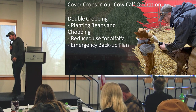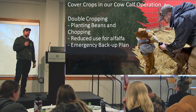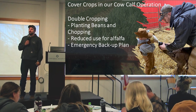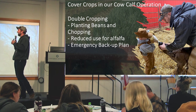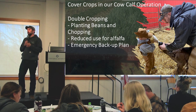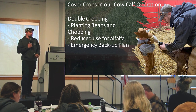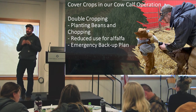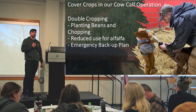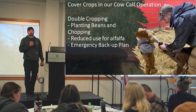Reduce use for alfalfa. So we're hoping this will be the first year to not have any alfalfa fields. Our last alfalfa field just basically hit its termination date. We're going to try and operate our entire cow-calf operation without buying any hay. Grass and rye are going to be our two sources of feed. No corn, no grains. Basically trying to get it all done that way. We don't graze any of our cover crops unless it's incidental grazing. So we'll graze our corn stalks, but our operation is basically strictly for the use of the crop itself.